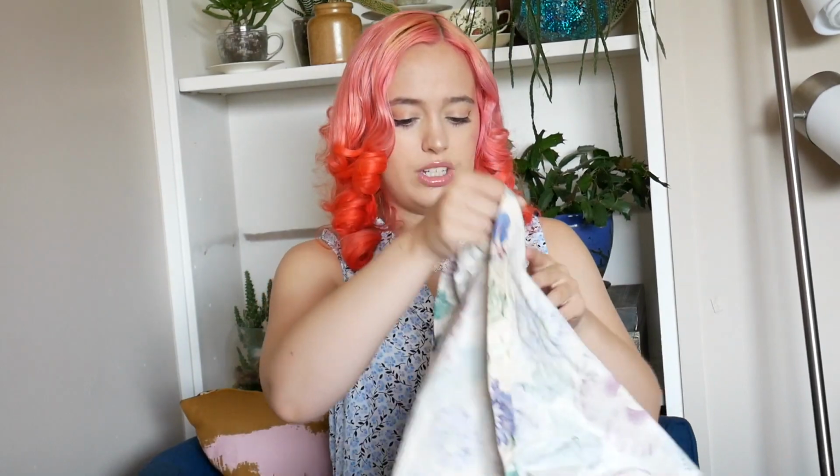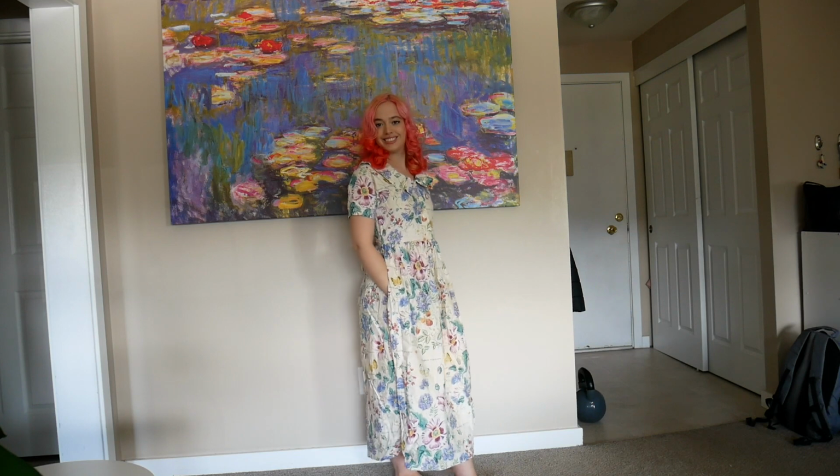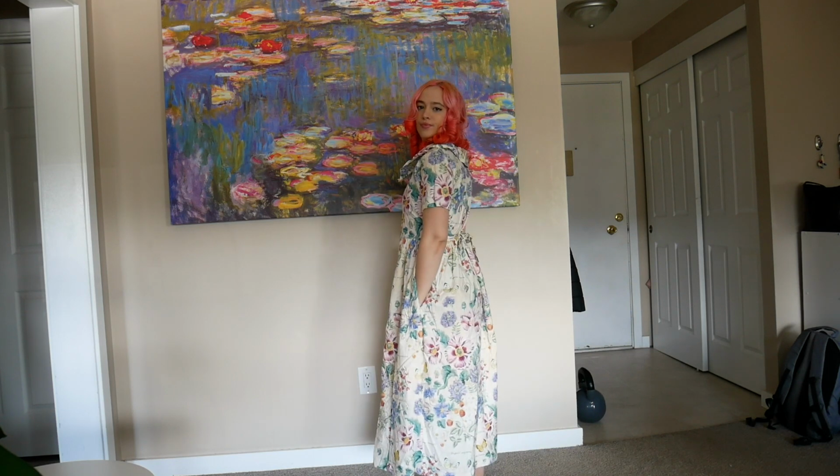Next up, I got this dress actually for only $1. It needs an ironing really bad, but this is probably what, 1990s, inspired by 1950s. It definitely looks like a 1950s dress, but I know it's not. The construction manner is not correct for that. And I thought it was cute enough for $1. And then we have, ooh, we're getting to the really good stuff.